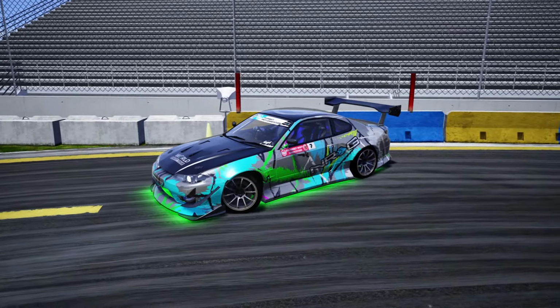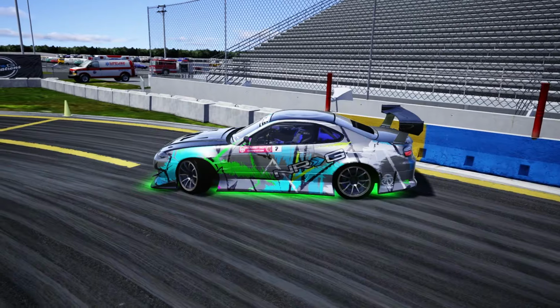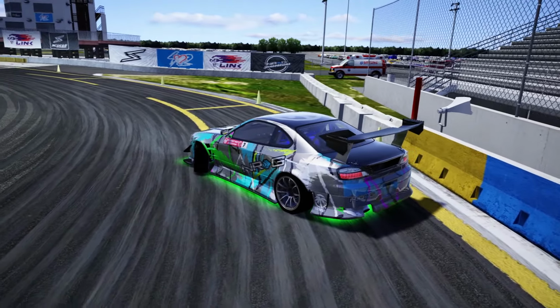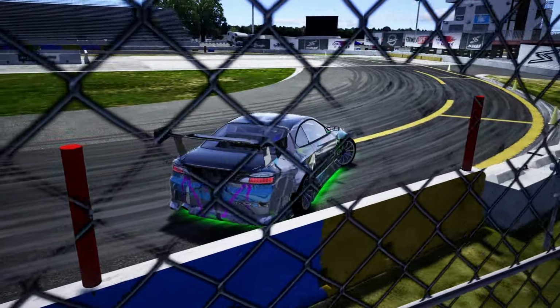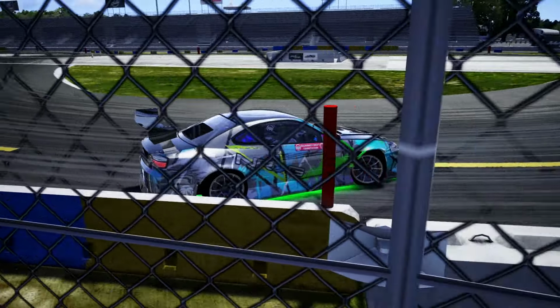So the next car, if you guys know, I'm going to be running an S15 in ESDA, and that's why I said this aggressive S15 with, I quote from Christmas, a paint that looks like it's out of the world. So it's definitely a very awesome paint, and one of my favorite designs that I've done for this car. It's super abstract, very aggressive.